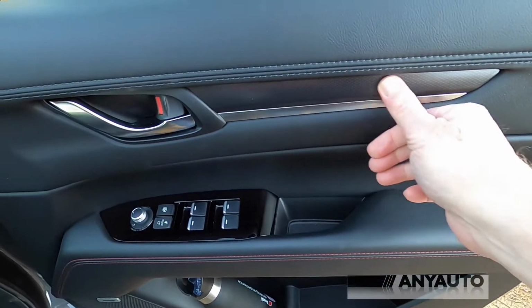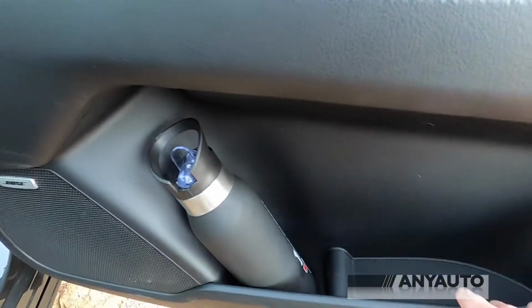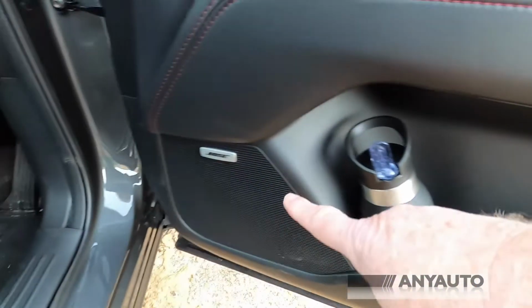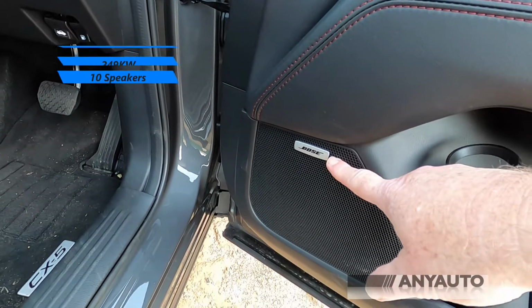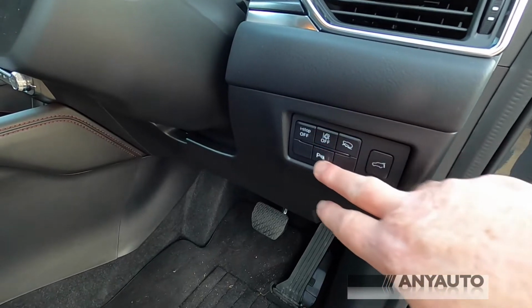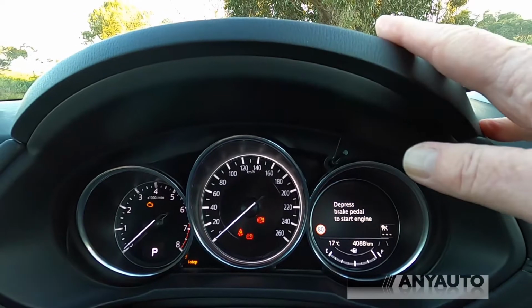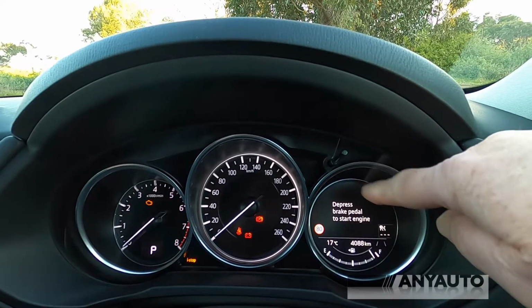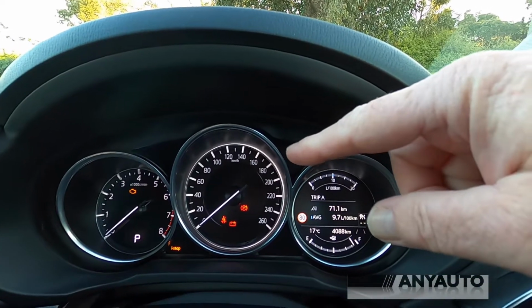The doors have got some quite nice carbon effect material, the normal window controls, and a bottle holder and a little bin for long trips. I've got to add right now the Bose sound system sounds absolutely sensational. There are controls for the safety gear and hill descent control. And the driver's instruments. In this particular model, there's only a small LCD screen on this side for data and so forth. The rest are conventional dials.